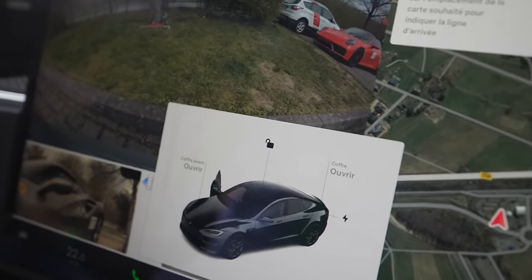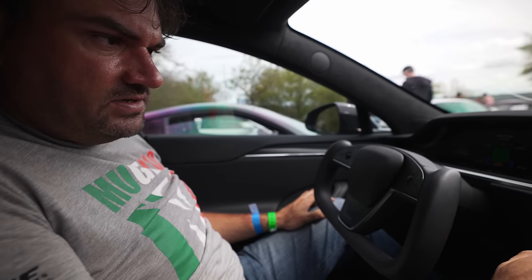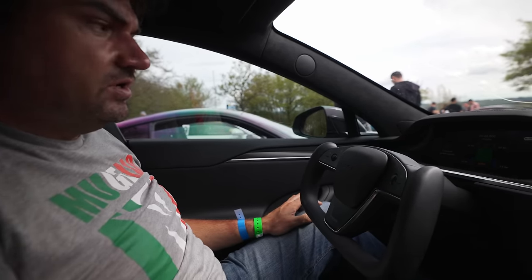My daily car, so of course it already has 16 or 17,000. Oh, really? How long have you had it? I got it in December, end of December. It was one of the first in Europe.